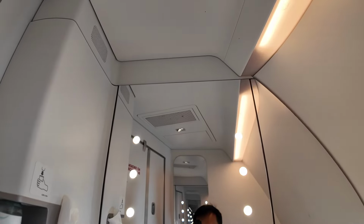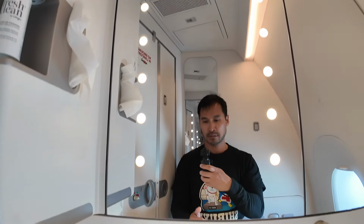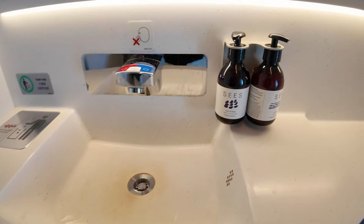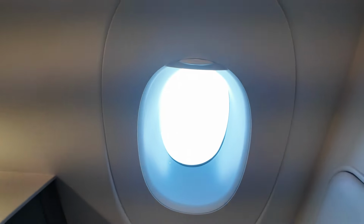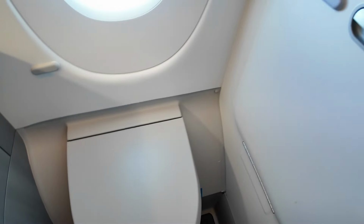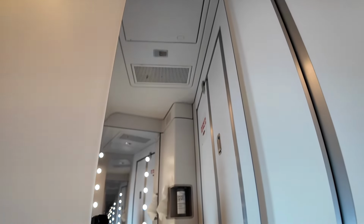The bathroom on this flight was clean, modern, and well-maintained throughout the journey. It had the same minimalist design as the rest of the cabin and featured premium hand soap and lotion from the Seas Company, a Finnish brand specializing in natural cosmetics. I don't think anyone's peeking through that window while 35,000 feet in the air, and there's also a full-body mirror.